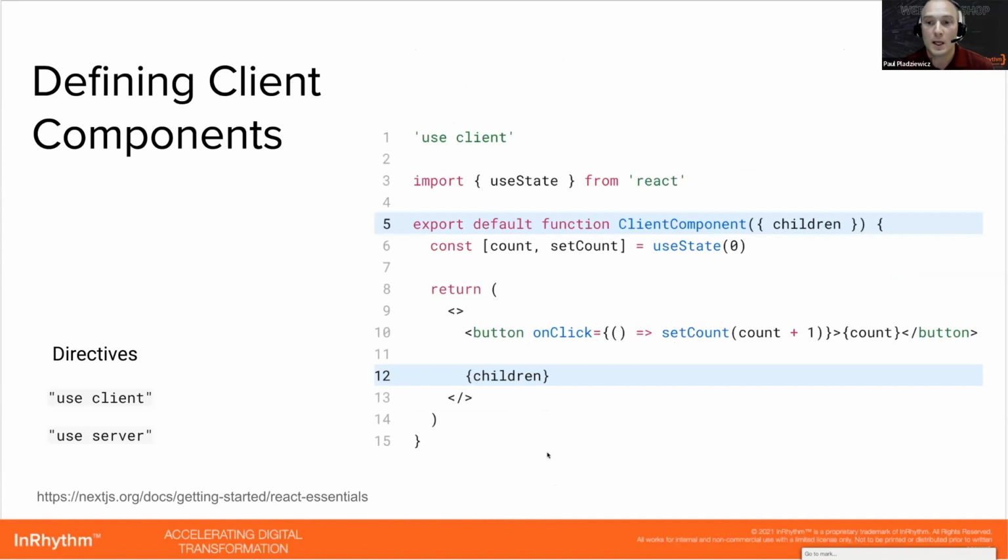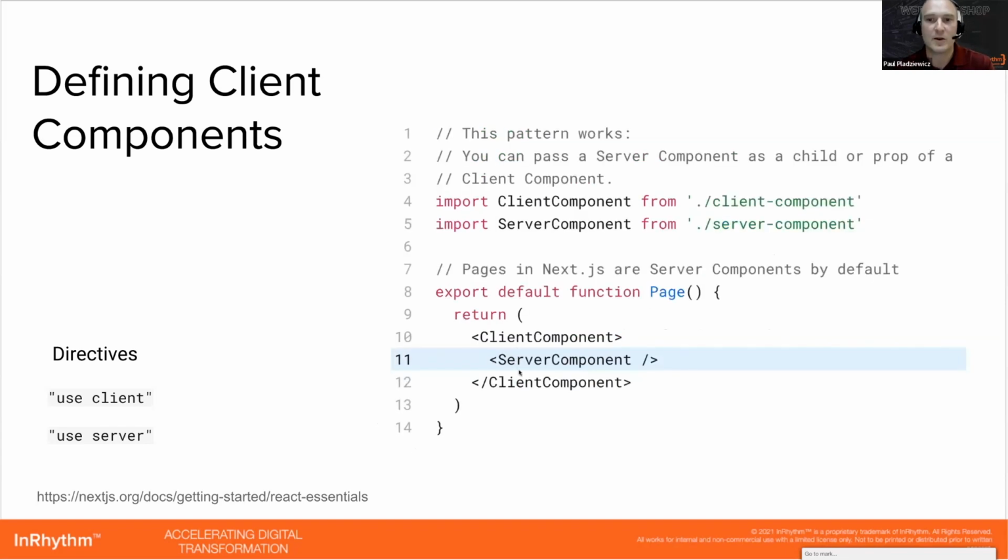Okay, we cannot utilize a server component within a client component. We have to use a little bit of composition to do this. So how this works is if you need to pass a server component to a client component, you can access the children from props and then place where the children will go. And this is how you get around actually passing a server component to a client component.